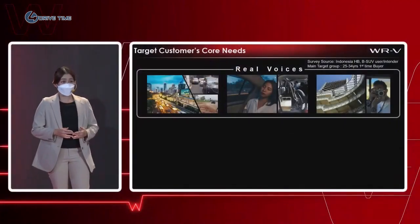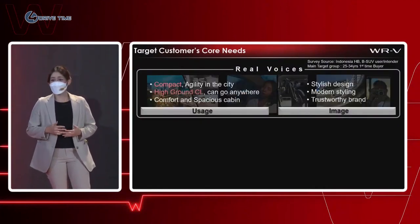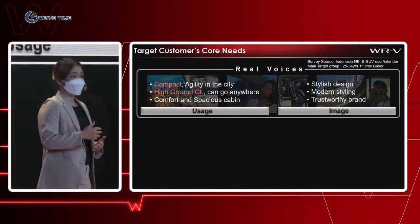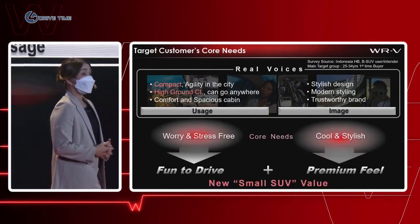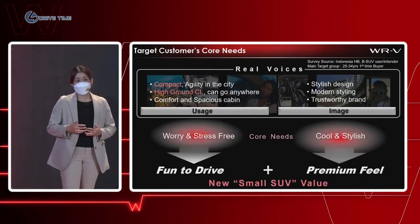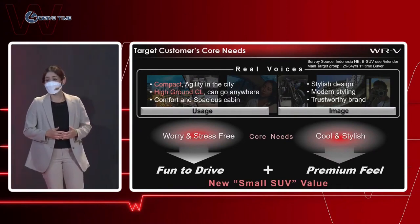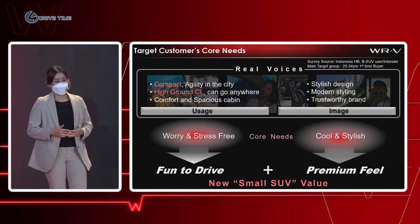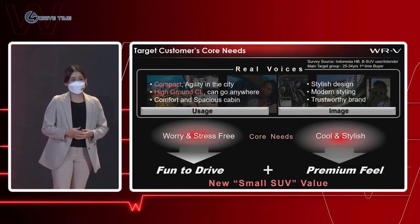Years ago, the project started from surveying the needs of Indonesian hatchback and B-SUV customers. We found out that they want a car which is compact, agile, with high ground clearance, but must still look modern and stylish. This implied the core needs of a bold and stealthy car, which makes them fun to drive. And at the same time, a cool stylish image will enhance the premium feeling. These are the values which we want to fulfill our customers' needs by creating the new model small SUV.